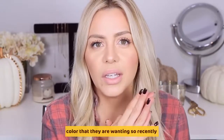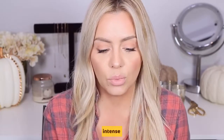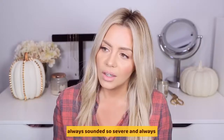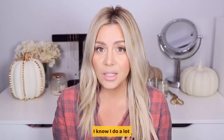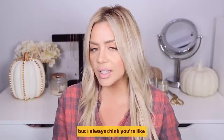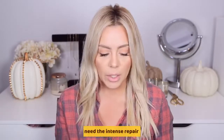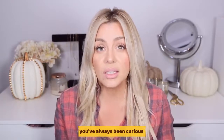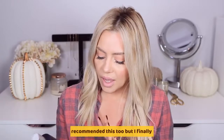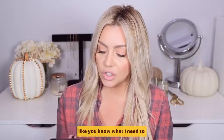So recently I had been hearing a lot about the Intense Repair shampoo, and that just always sounded so severe. I know I do a lot to my hair with bleaching and coloring and all of that, but I always figured I don't need the Intense Repair. But obviously I've always been curious, and there's definitely clients I've recommended this to, but I finally was like, you know what, I need to give this a shot.